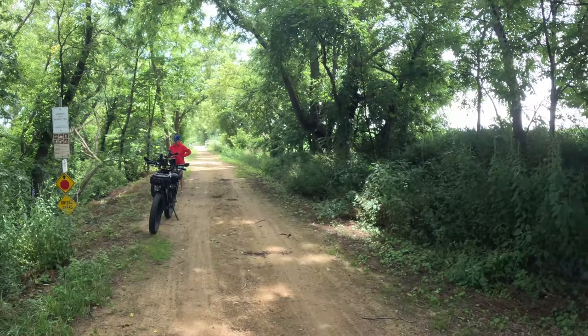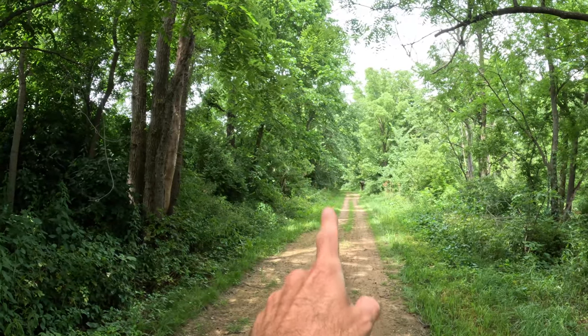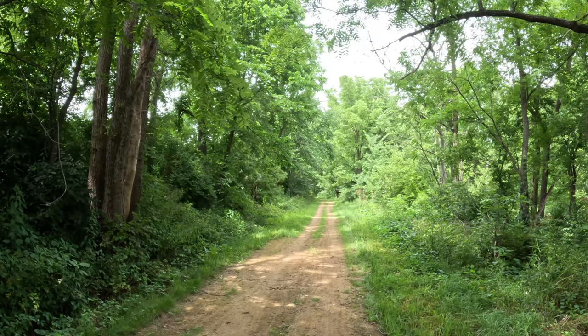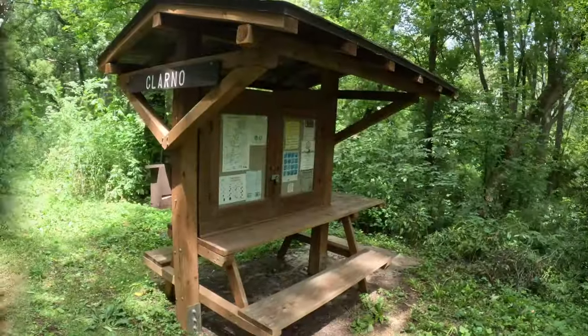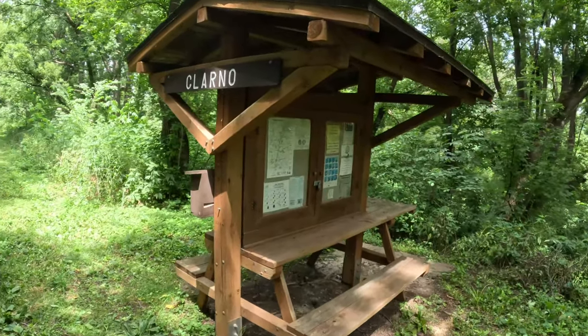So before we head back into Illinois, I am just curious. I see like a kiosk over there, so we're just going to ride up there to see what that kiosk shows, just because I'm curious to see what's there. So this looks like it's a picnic table kiosk combo.